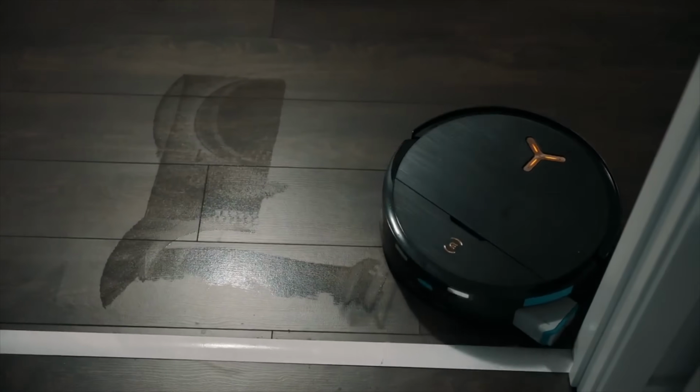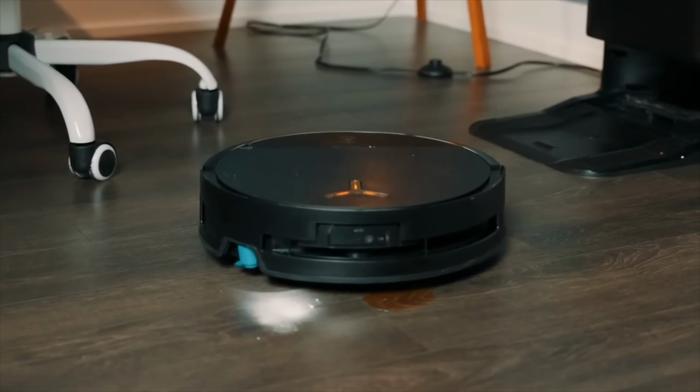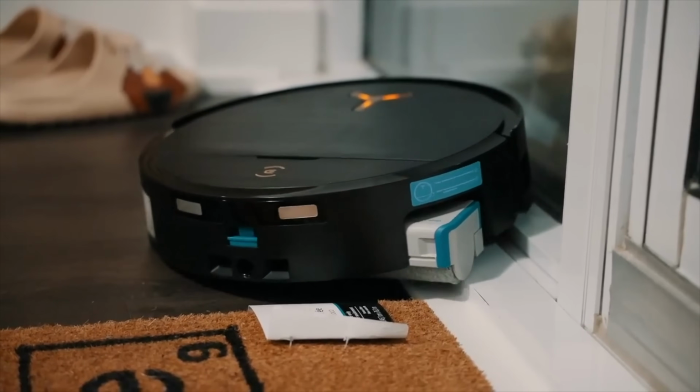Now, normally this thing sells for around $1,500, but for Amazon Prime Day, it's going for just $1,099. For a robot that handles both vacuuming and real-time pressure mopping with AI cleaning logic and full automation, it's one of the smartest home upgrades you could make. It's great for pet owners, busy families, or just anyone who's tired of cleaning.